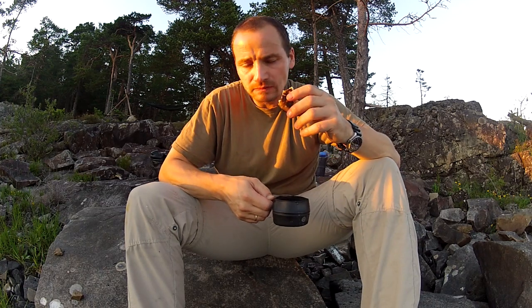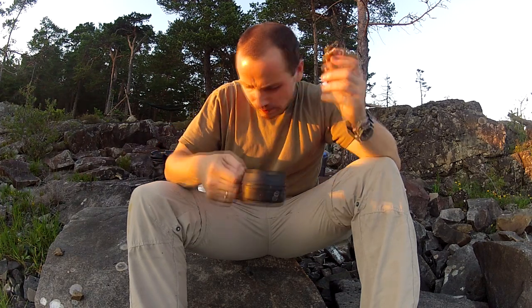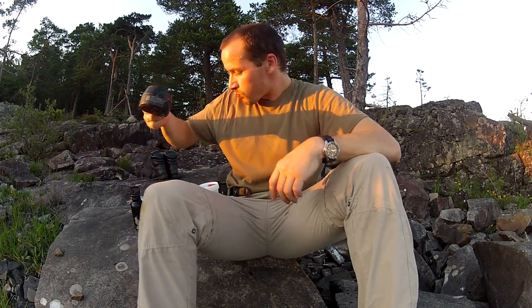My first bread is finished, and it's good. The sun will set in half an hour or something like that, and hopefully it will be a little bit colder, but most likely not, and there will be a lot more mosquitoes. That's not good.